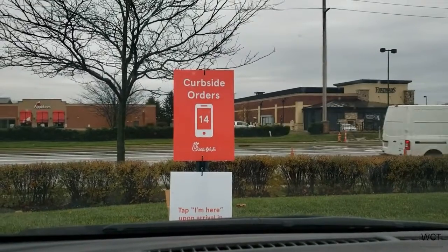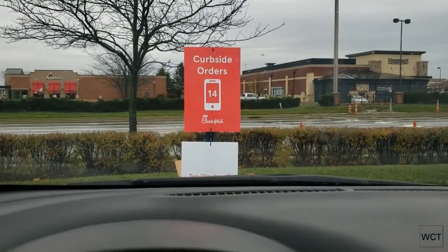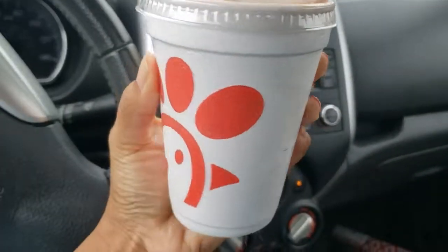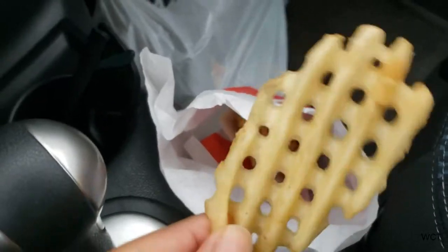It is time for a Chick-fil-A break. I just dropped off my FedEx package at the location, and now it's time for lunch. So I'm trying their Peppermint Milkshake. It looks really cute. And they're all wet because it's so rainy out here, and I think it's snowing. And I got a sandwich and some fries. Of course, their waffle fries are the best. I just love them so much.